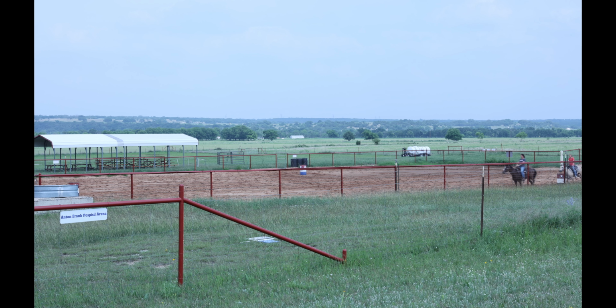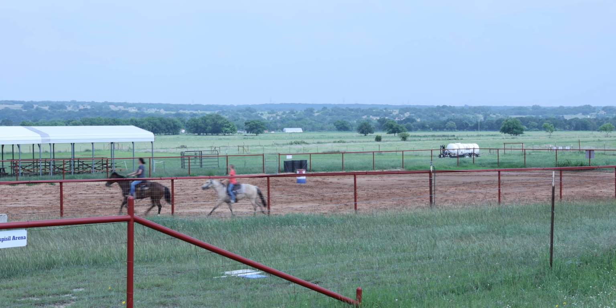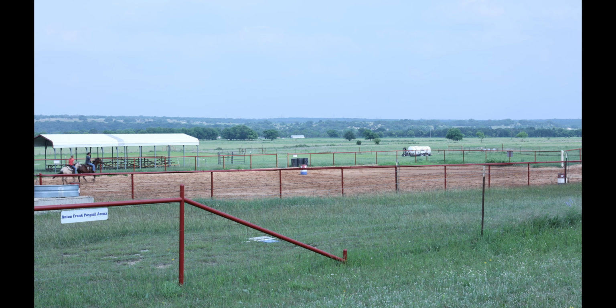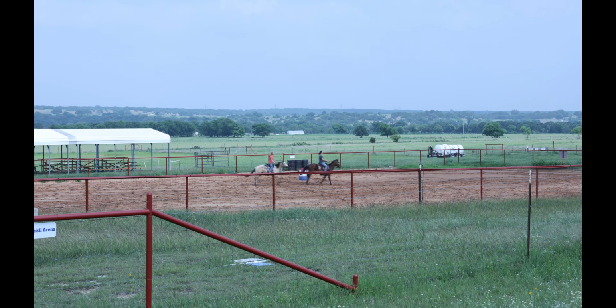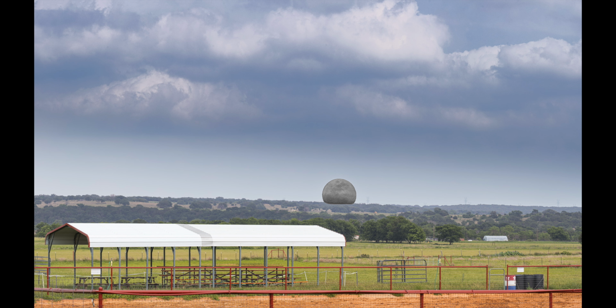And here's just some more footage of the girls riding their horses while I was trying to figure out, do I need to be to the left? Do I need to be to the right? Where is PhotoPills going to tell me that the moon's going to be coming up? And while there's nothing great in the background, I just wanted someplace different.